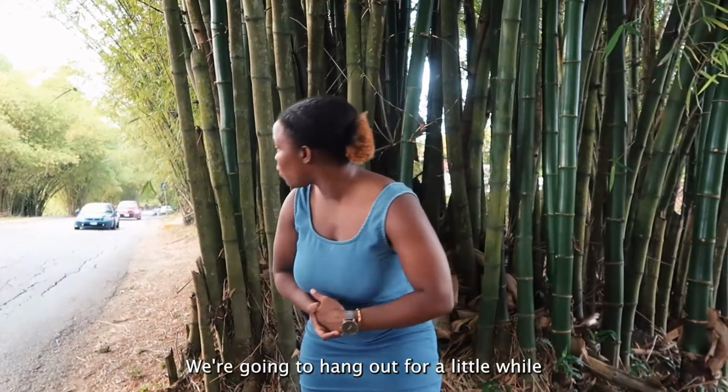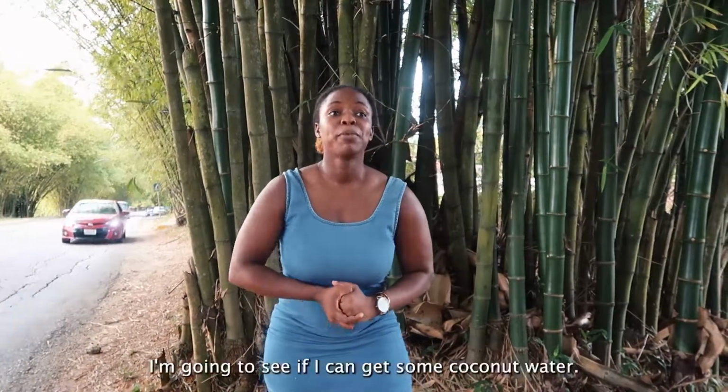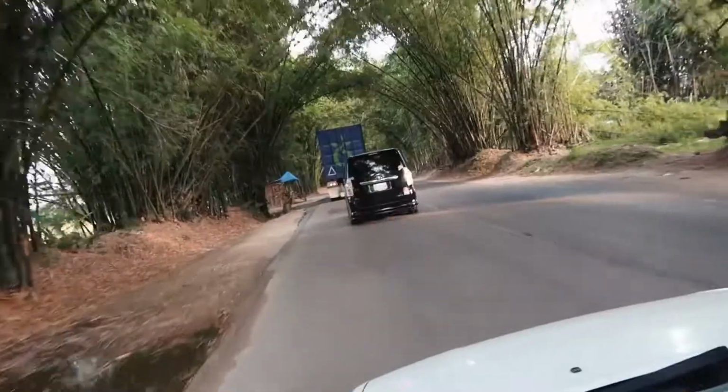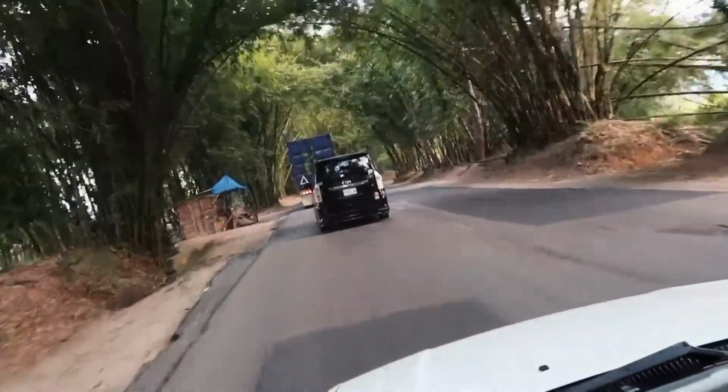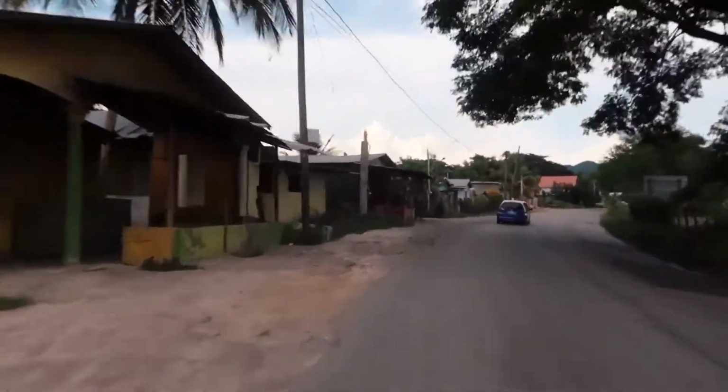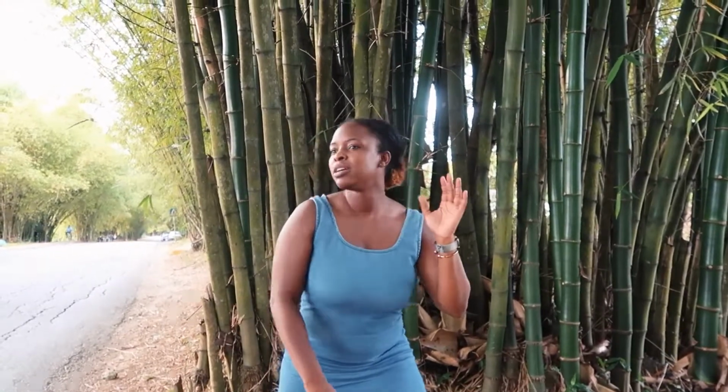We'll see if we can get some coconut water because there's a gentleman down the road. This is a spot that you definitely can come and experience. You can stop by along the way to another attraction, like a rest stop. You come, drink jelly water. I think you might get peanuts here or something else.